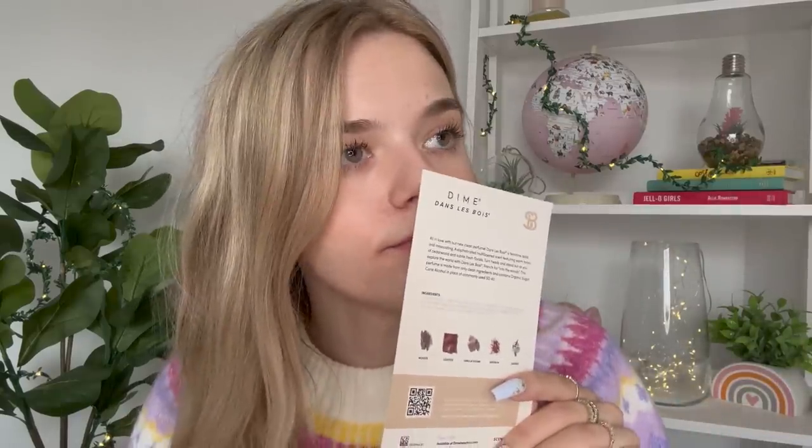Next up we have Dime Dans les Bois. They've sent me another scent by Dime before and I loved it. Oh, and I love this one too. It's fresh but still sultry. This one has notes of woods, leather, vanilla sugar. Yeah, I can smell the vanilla in there.